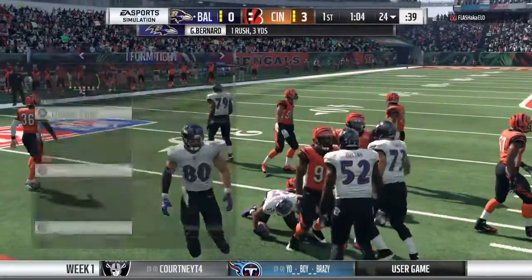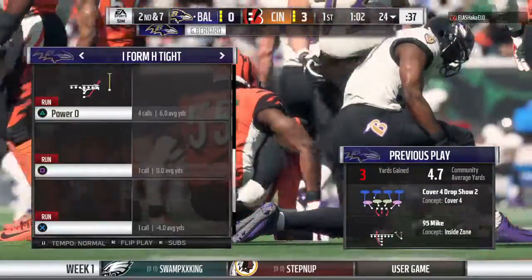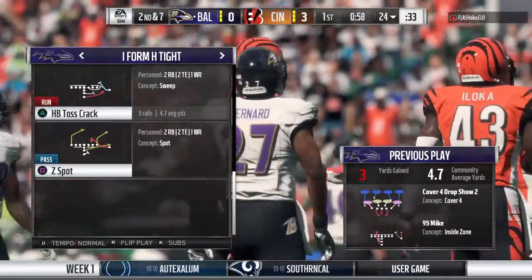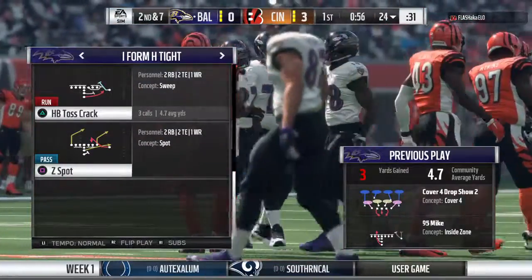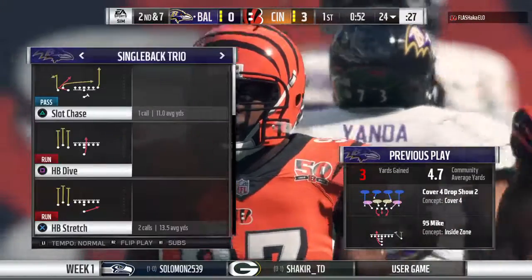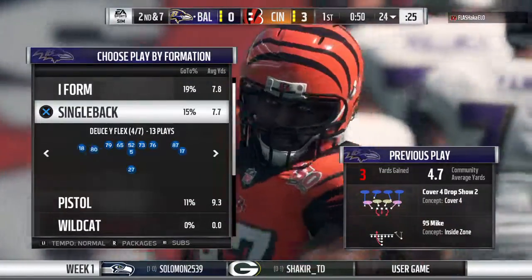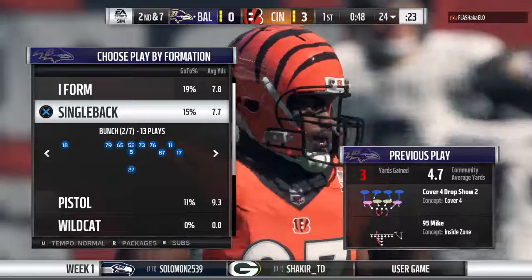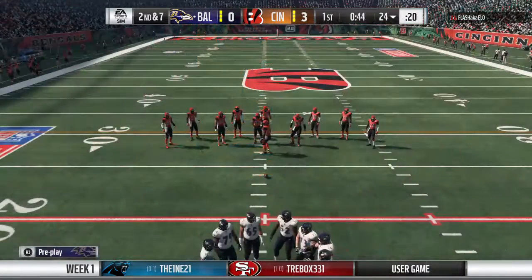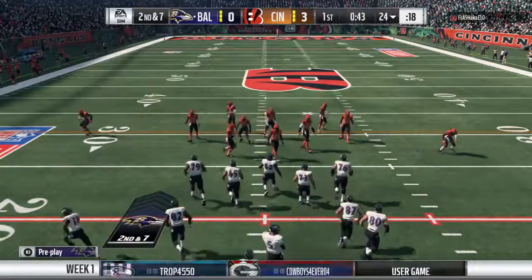Short gain there as he'll get it up only to about the 24. Give him 3 on first down. It'll set up a 2nd and 7. Not much happening there on first down. I thought there might have been a hole for a split second. Yeah, but it dried up pretty quickly, didn't it? Closed fast. And after the play on the ground, that brings up second down here.